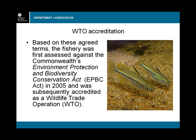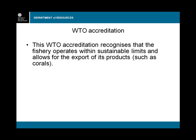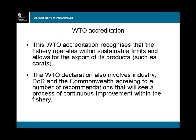Based on these agreed terms, the fishery was first assessed against the Commonwealth's EPBC Act in 2005, and it was subsequently accredited as a wildlife trade operation in that year. The wildlife trade accreditation recognises that the fishery operates within sustainable limits and allows for the ongoing export of products such as coral from the fishery.